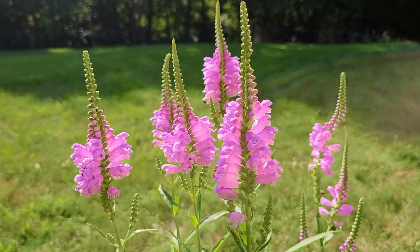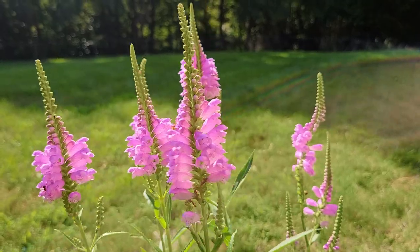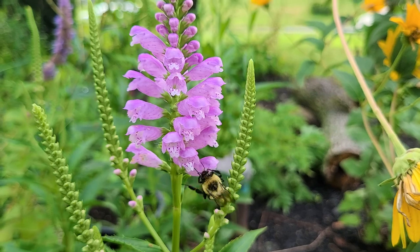So I hope you stick with me, as this plant is really beautiful, but you gotta strategically use it in the right way, which we'll talk about in detail. So let's have a look.